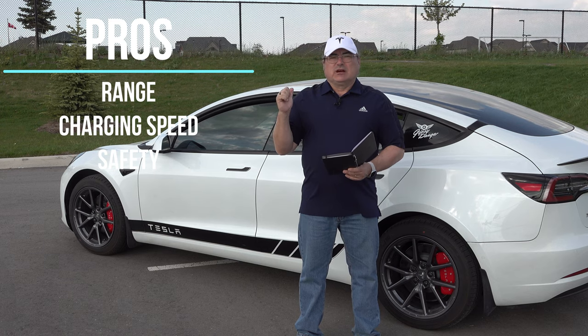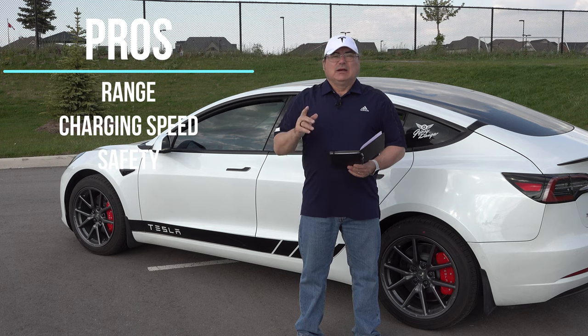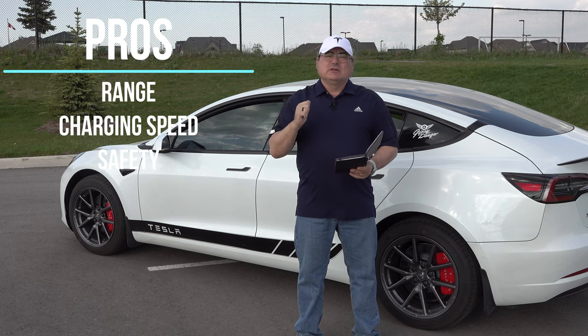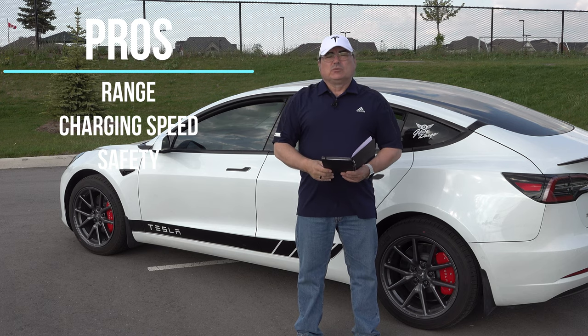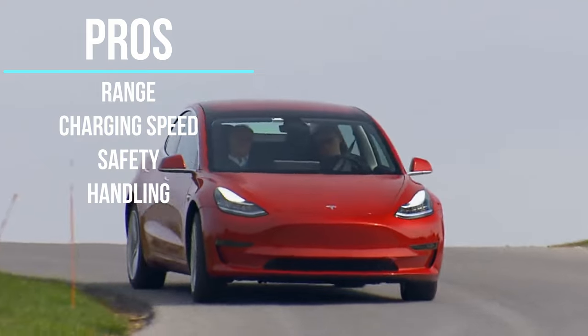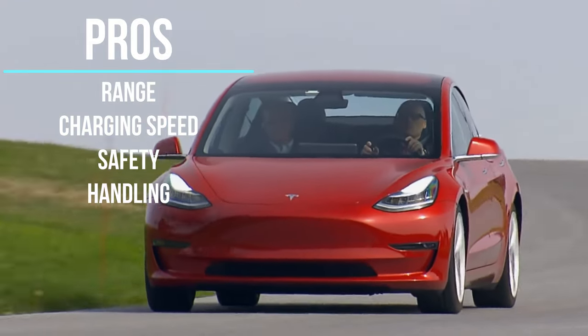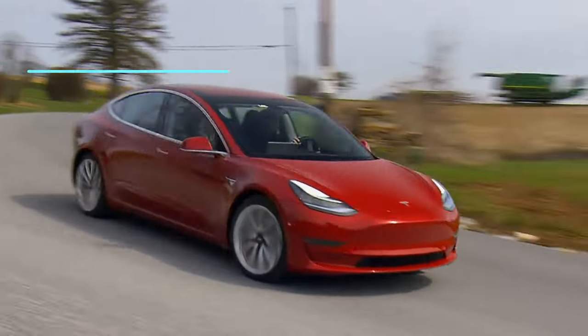Teslas are one of the safest cars on the planet, really at the top of the heap as far as safety goes, and that's important to me. Not only myself, but I'm taking my family, which is the precious cargo that I'm always thinking about when I'm driving my Tesla Model 3. On top of that, for safety I need to be able to get out of situations if something goes awry, and the handling on this car is excellent.